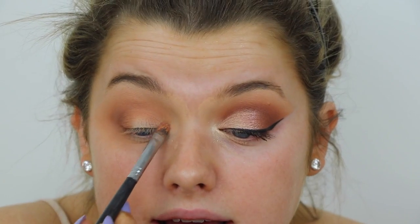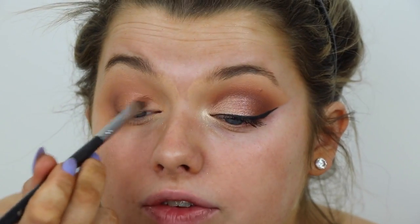So I am going to be taking the NYX Mixing Medium, and I'm just going to place it on the back of my hand and then place that onto my eyelid, just so the pigments have something to stick to and they come out a lot more pigmented and they don't transfer or fall down or anything like that. So the first one I'm going to be taking is the colour Naked.